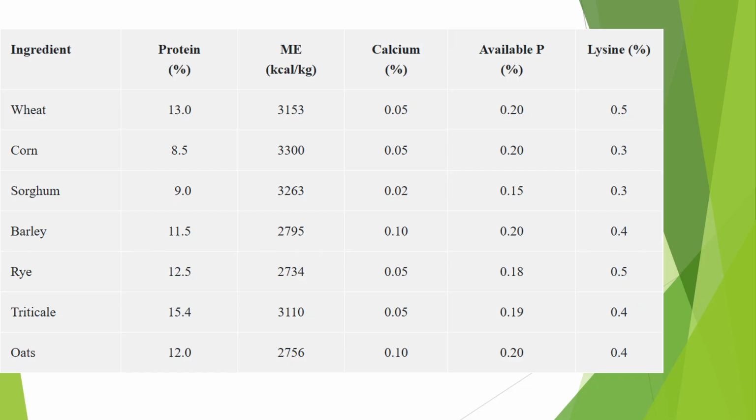Basically, here we want to see some of the ingredients that someone can use, and what nutritional value they have in terms of protein percentage and metabolizable energy. ME stands for metabolizable energy in kilocalories per kg. And of course, the ratios of calcium, phosphorus, and lysine. Lysine is an amino acid that is critical.